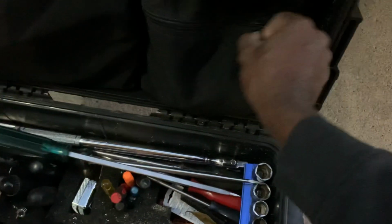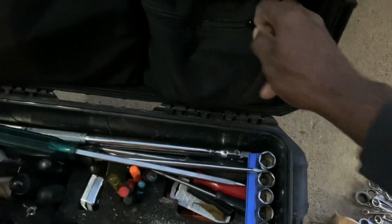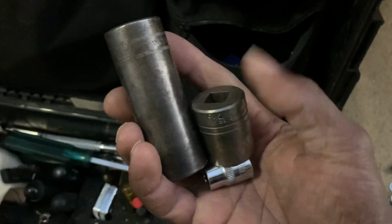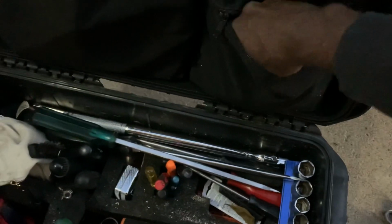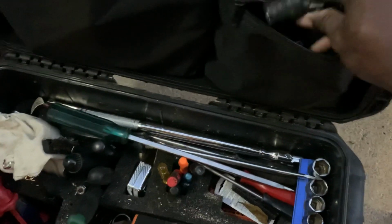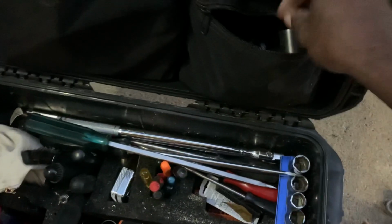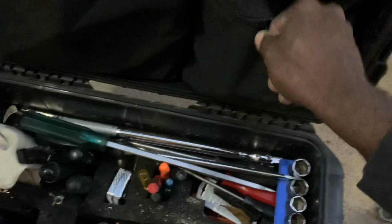And these pouches here, I carry just extra sockets and things of that nature. Every single one of them is used. Snap-on sockets, as you can see, old Plumb, extensions that are used, just random stuff that I carry, and all of it being used, guys.